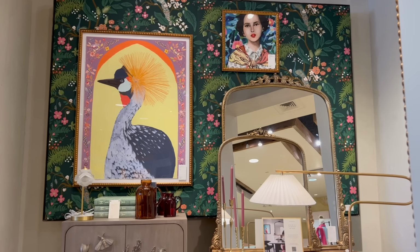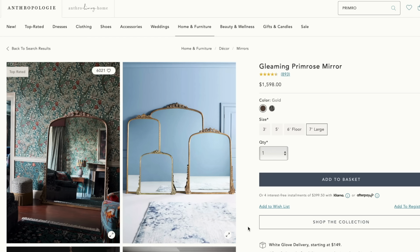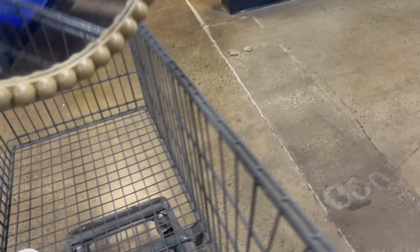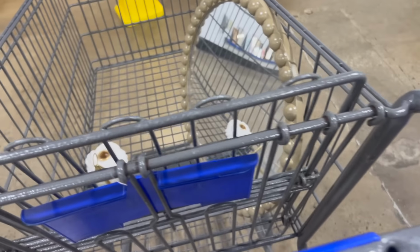Starting this video off talking about mirrors, Anthropologie is really known for having really interesting and unique mirror options available on their website. However, they do come at a pretty hefty price tag. While you won't be able to find identical pieces, generally speaking, at the thrift store, you can find things that are really similar but so much more cost effective.